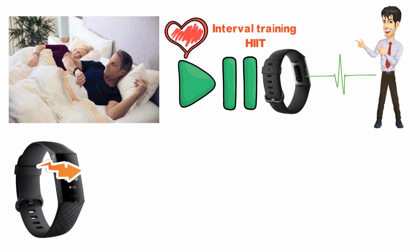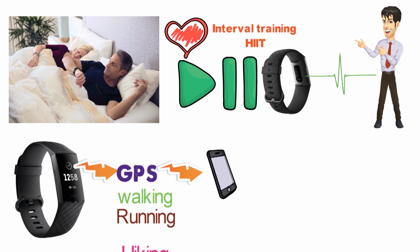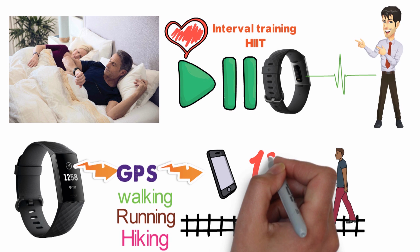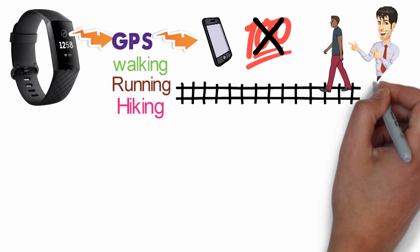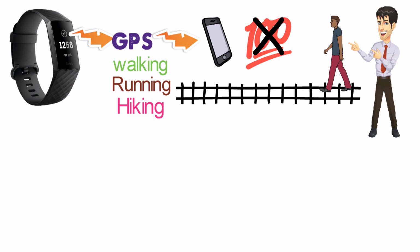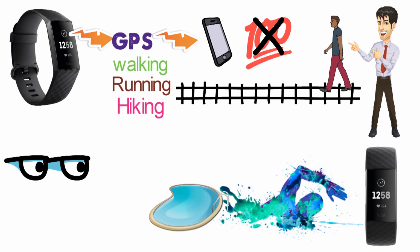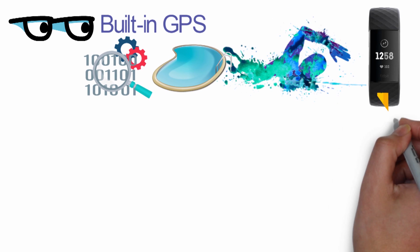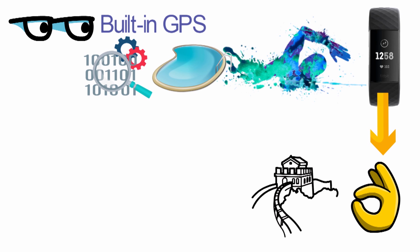The Charge 3 does offer connected GPS via your smartphone for walking, running, and hiking while you're outdoors, so you have the option to track your distance in more than just steps. While there were times that the connected GPS wasn't 100% accurate, it was nice to have the option at least, especially as a runner. It should be noted that the Charge 3 is swim-proof, so it can go into the pool with you. If you're looking for built-in GPS or even more advanced features, you'll want to look at the Ionic. But if not, the Charge 3 is a great all-around fitness tracker that covers the necessary bases.